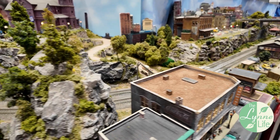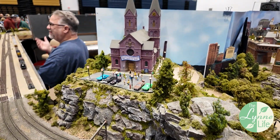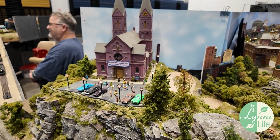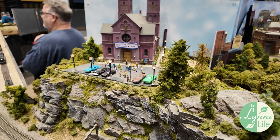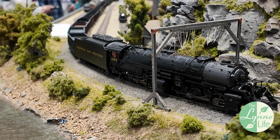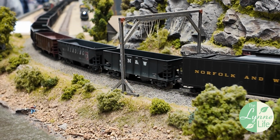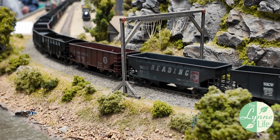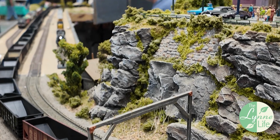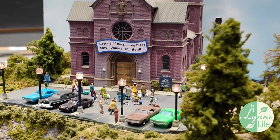Something to mention here is, see this church? It's a church up on the hill. Yeah, I have that church. I have that church. They have it pretty well detailed there. There's a church with all the people around it.